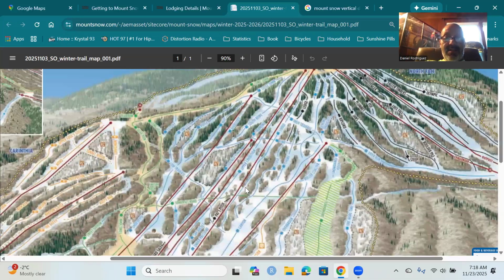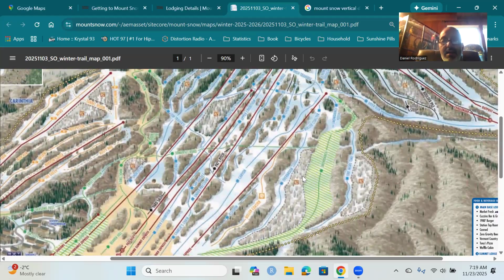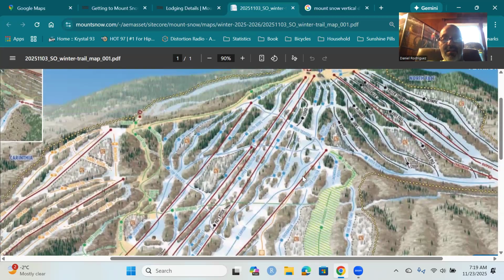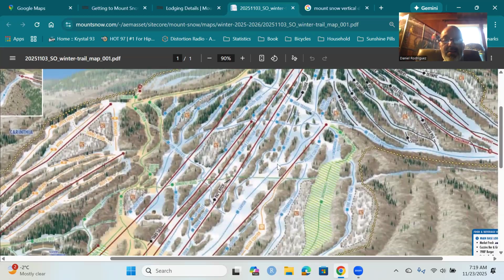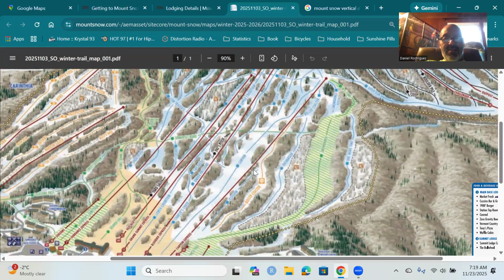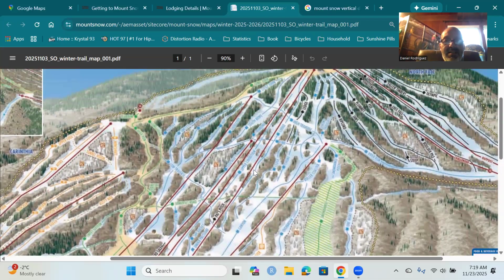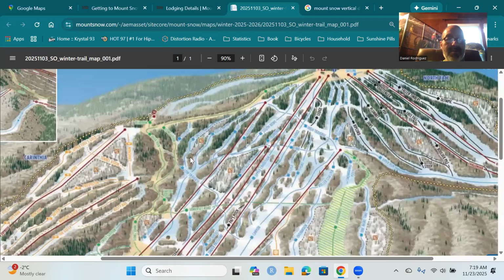This Canyon run is open now, as today is November 23rd, and Mount Snow is already open thanks to some good weather up north. Last time I was there, it wasn't open. The lift was shut down. I think it wasn't due to wind, maybe mechanical or something. So I didn't end up skiing there. I was on my way home and had a limited amount of time, so I just spent my time in this area here.